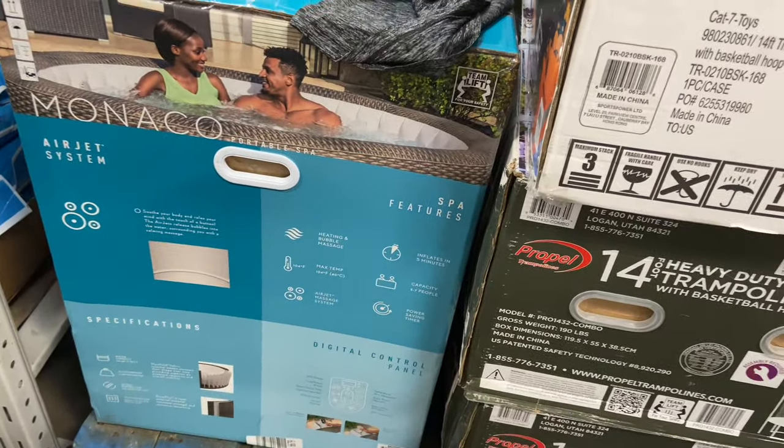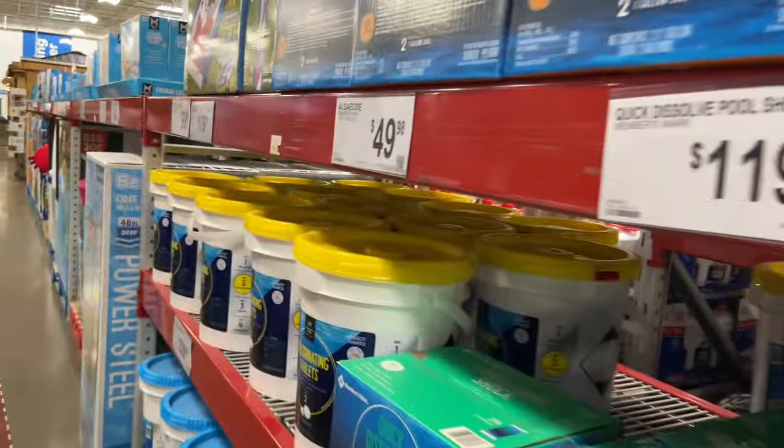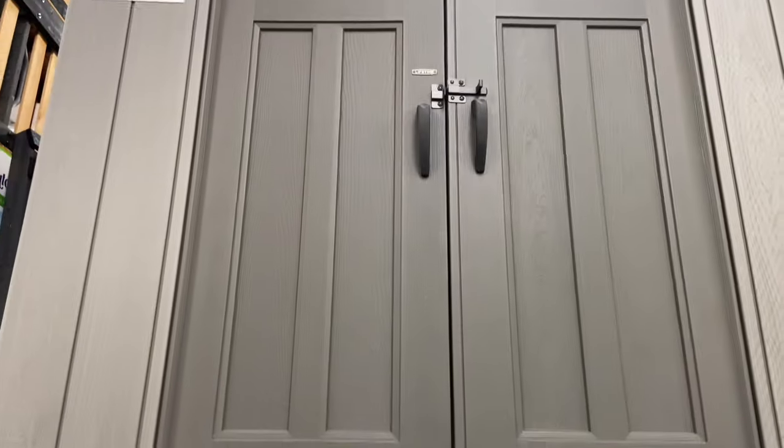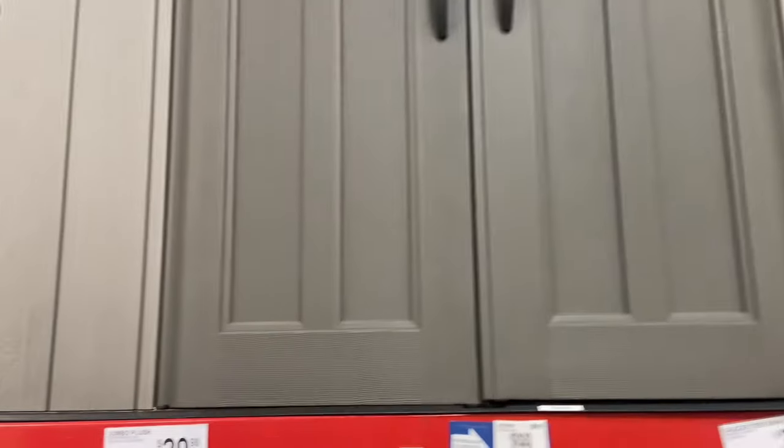Portable spa. Definitely need that. How much is this? This is $450. I'm also gonna need this pretty soon. Storage shed, $900. I like this one.